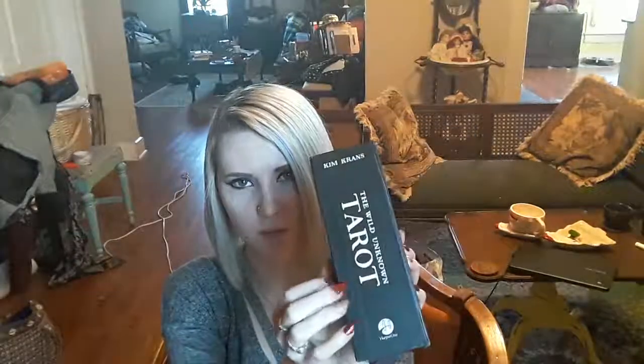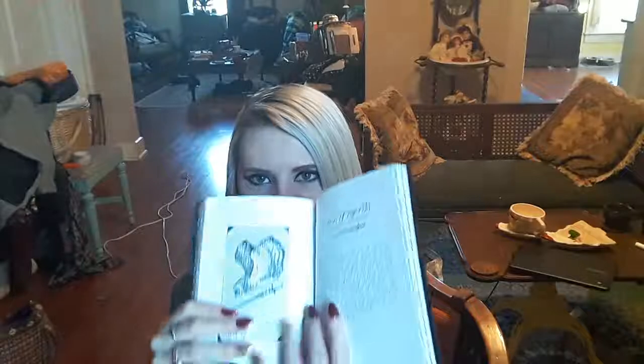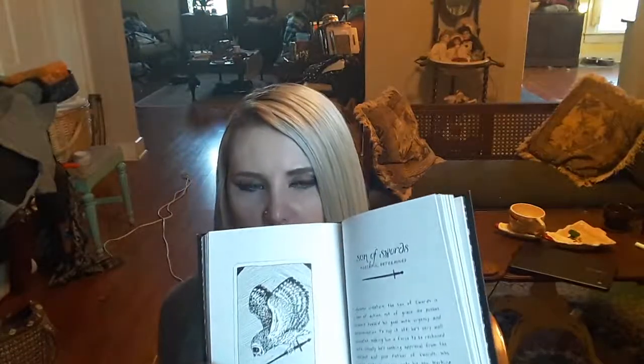tarot decks, but the one that I got about a week or two ago is the Wild Unknown Tarot, and it comes in this beautiful box, and I was so excited to get it. So it opens up like this, and you got the book. I haven't read with this deck yet, but I always wanted it. The book is pretty thick, however, you'd have to get a different book to do research on the cards. This isn't a book for beginners, I would say, because it has short descriptions of the cards, so it's not a deck for beginners.